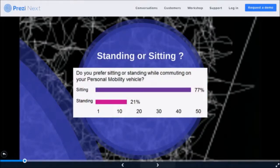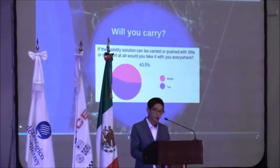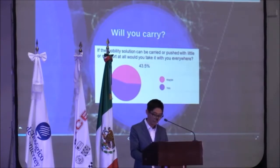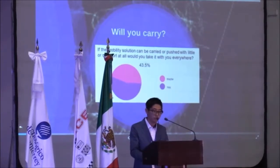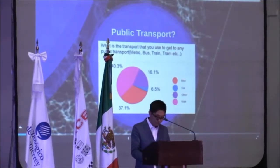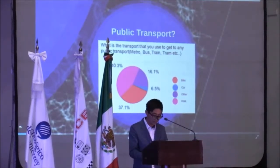According to the survey, 77% of respondents prefer sitting to standing. Therefore, we decided to design a sitting type. Let me show the next graph. It shows 56.5% of replies said they would like to carry or push their mobility if it's possible. As a result, we designed the mobility as a pull or push type. People usually access public transport by walk and bike. From our survey, 40.3% and 37.1% traveled by walk and bike, respectively.